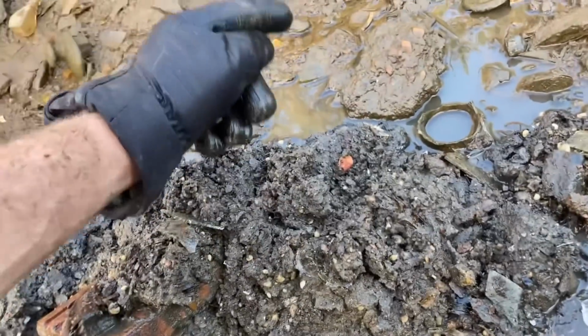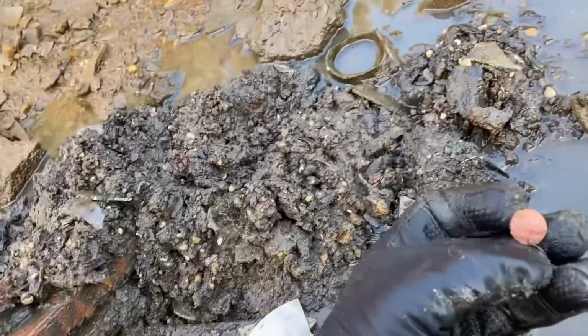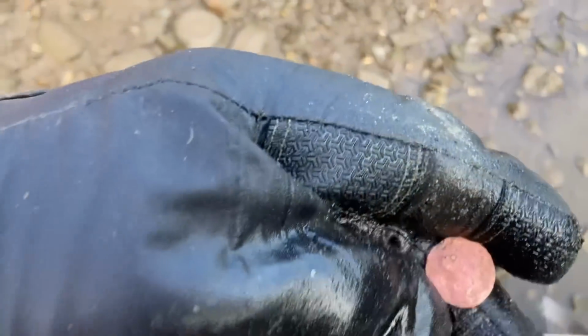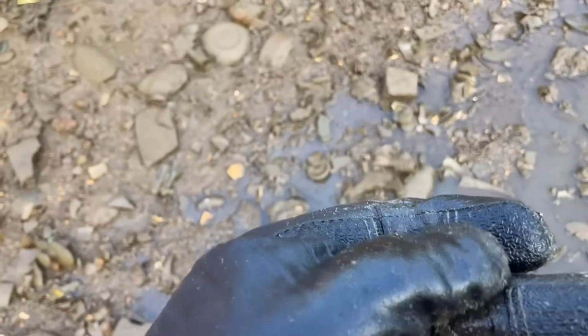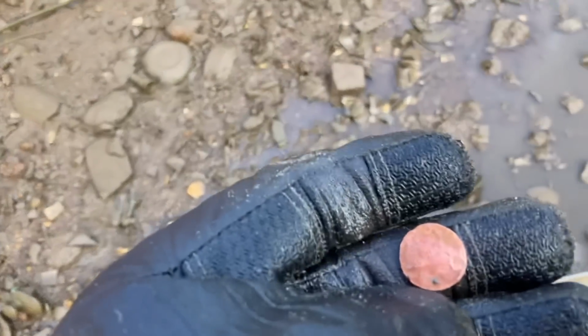Well, look what decided to show its face. I'm gonna guess it's a wheat penny. And interestingly enough, I don't get a lot of coins here. And it is, there's Lincoln. And there's the one cent. All right, I'll take it.